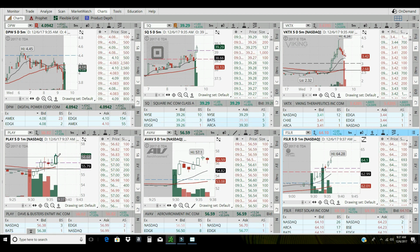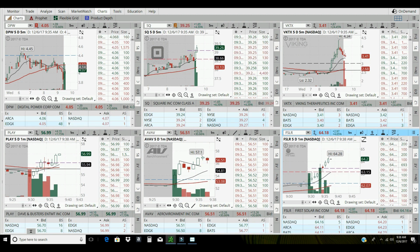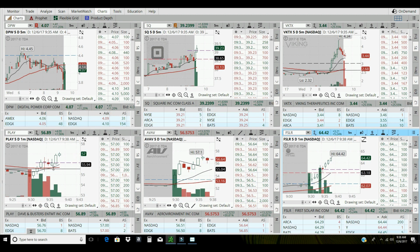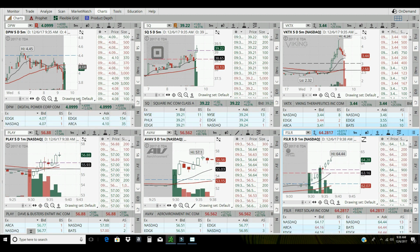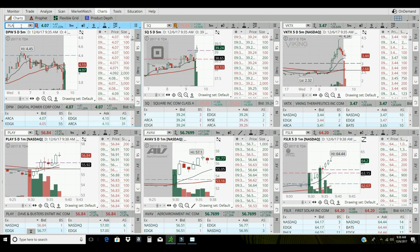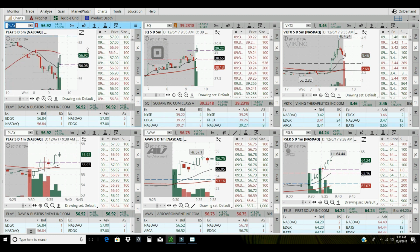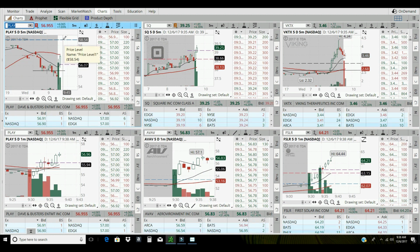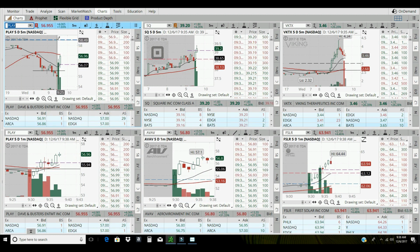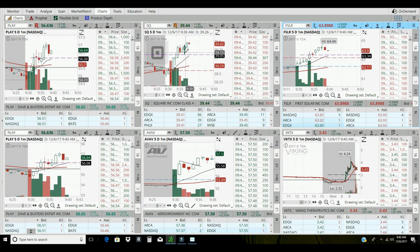PLAY finally caught that bid. There we go. 56.90. So I'm selling 100 shares up there at 57. Move my stop to break even. And I'm gonna move this to the top, make it a little easier on myself. So target on PLAY is 58.84 or 58.48, which is just overnight pre-market resistance. So now we're just managing the position.